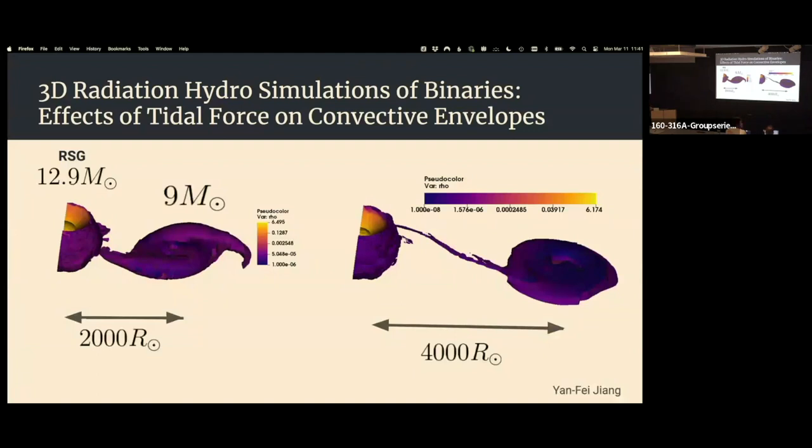Okay, yeah, I think here I just want to mention that we heard all the uncertainties from 1D models. I truly believe that the way to at least improve some of the issues is to go 3D, and particularly to go 3D with radiation hydro. Here I just want to show some examples of what we can do now to study some of the issues of mass transfer in binaries.